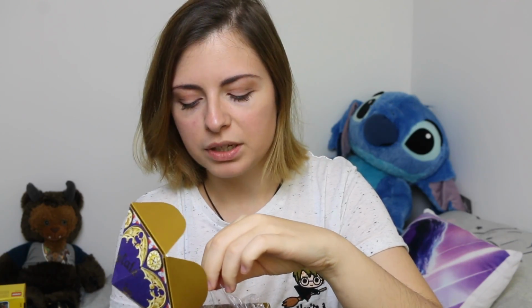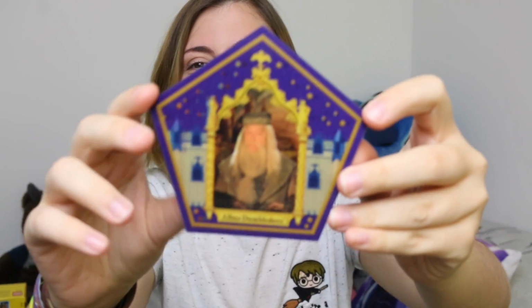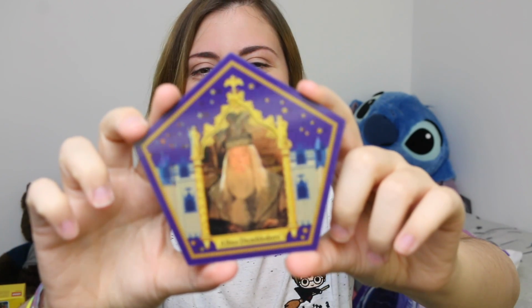But I was just excited because finally I understand, fully, the chocolate frogs, and I've finally read the books and stuff. I'm on to Order of the Phoenix now, so I'm actually understanding what I'm seeing. I'm gonna open this and see what card I got. So you open it and it's just got a little chocolate frog in it, obviously. But we're gonna move the chocolate frog. Yes! I got Dumbledore! I got the one I wanted.